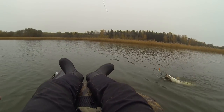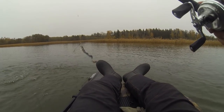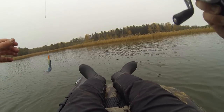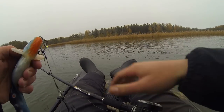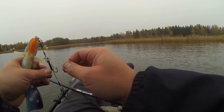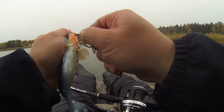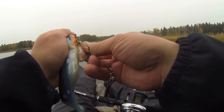Oh! Hey, baby! Yeah, now we're getting somewhere. Oh, she's barely hooked. Yeah, there she came off. Wasn't a big one, but a bit bigger than the last one at least. It feels so freaking good to crack the code. You guys have no idea, those fish I lost, I was that close to getting a mental breakdown.